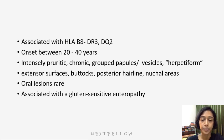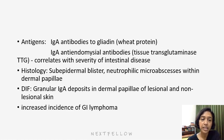That's important to know. So there are some antigens in dermatitis herpetiformis. You have IgA antibodies to gliadin, which is a component of the wheat protein. This is why when you have a gluten-free diet, these antibodies are not formed so much and the disease resolves. IgA anti-endomysial antibodies, also known as anti-TTG, tissue transglutaminase. These are just important names you have to remember associated with this disease.